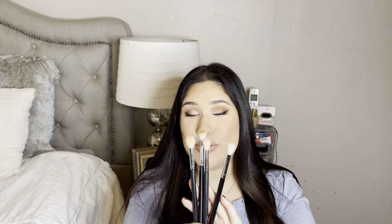So I feel like we can never truly have enough blending brushes because there's always a better one out there. And I don't know, you just come out with different techniques and looks with all of these beautiful brushes.